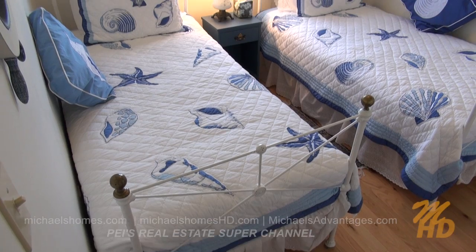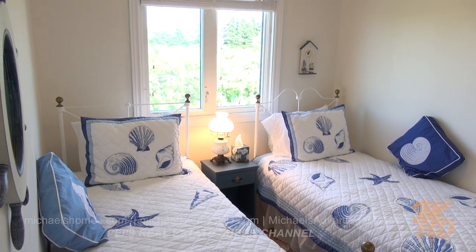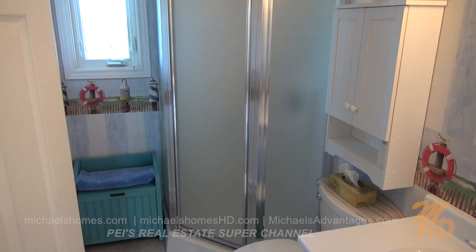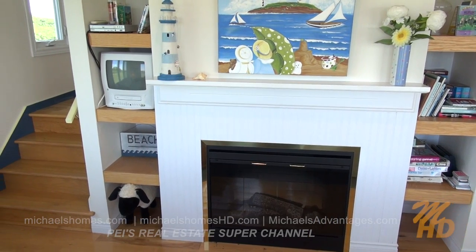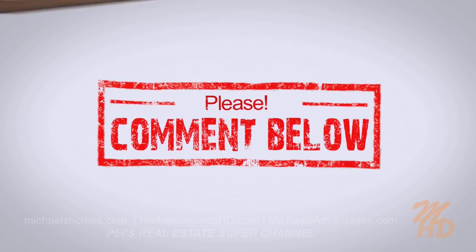Just behind the kitchen is this bedroom on the main floor, which is currently equipped with two twin beds. And next to that bedroom, we have this full bathroom, which even offers a stand-up shower. Next to the dining area is this fireplace surrounded by shelves for your books and assorted stuff. And then we're gonna traverse up those stairs there.